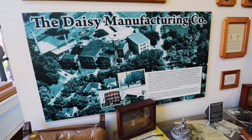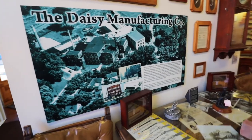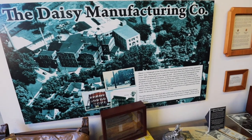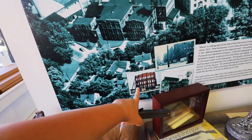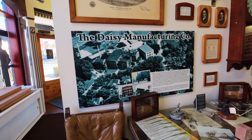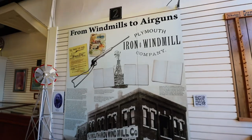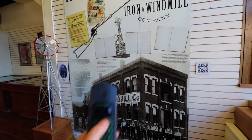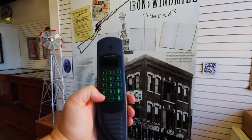In 2011. Now, this is what the original Daisy Manufacturing Company looked like, and you can see here the facilities continued to grow and grow and grow, but you can see like the old facade and it's being propped up right here. It's very fascinating to see how the growth and the change in time has modified the way that we see Daisy as a product. Now, as we come over to windmills, to air guns right here, this is number two. So we'll push number two and it should start to play.